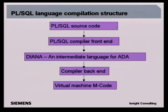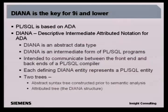So the PLSQL language. You've got PLSQL source code, you've got a PLSQL compiler front end. That compiles the PLSQL into an intermediate language called Diana, distributed, I think, I can't remember the name of it. We'll come back to that in a minute. It's an intermediate language. That is then parsed by the back end of the compiler to generate machine code. In this case, it's called M code in PLSQL. So Diana is the key for 9i and lower.